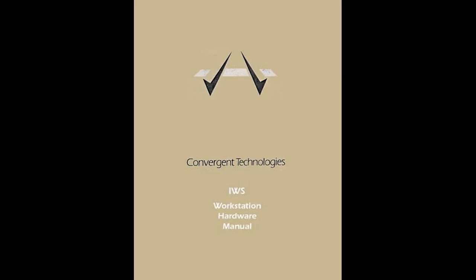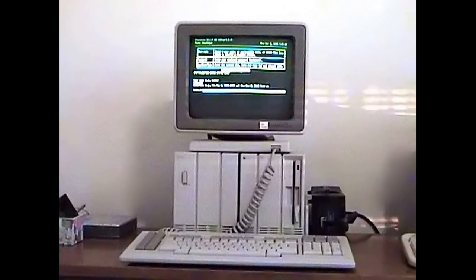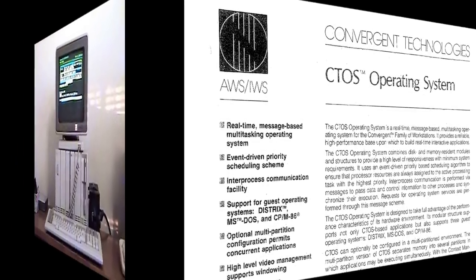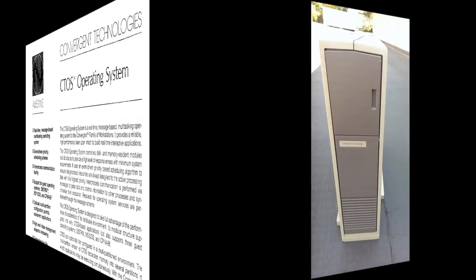Convergent Technologies was formed by a small group of people who left Intel and Xerox PARC in 1979. Their product line consisted of multiprocessor systems, workstations, PCs, and related accessories. Their first product was the integrated workstation tower based on the Intel 8086 microprocessor. Then came a cost-reduced desktop version called the Advanced Workstation. Both used their own proprietary operating system known as Convergent Technologies Operating System, CTOS. A unique feature was the ability to network these workstations in an RS-422 clustered environment.